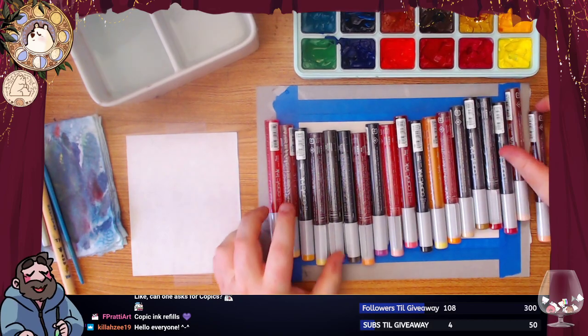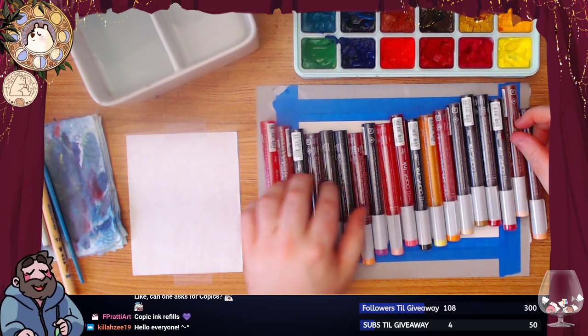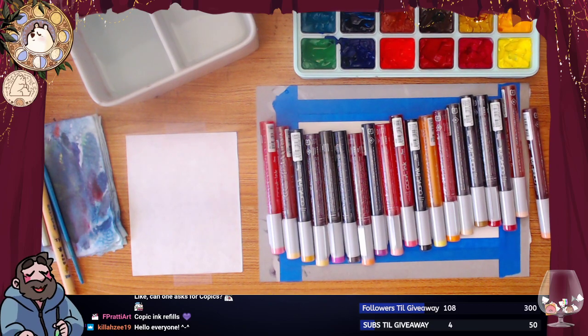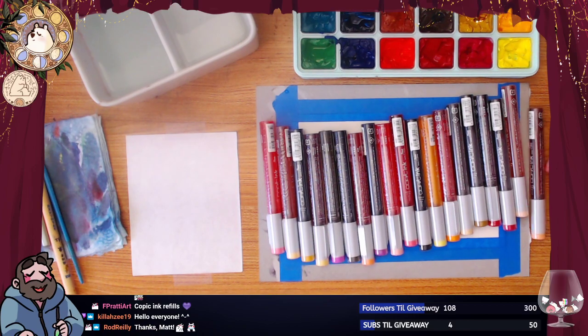So this is what I wanted to show you. I just got a package in the mail that has all of these refills. Look at them all. There's so many. There's so many that I don't actually think I can fit them into my Copic refill tub that I have here.